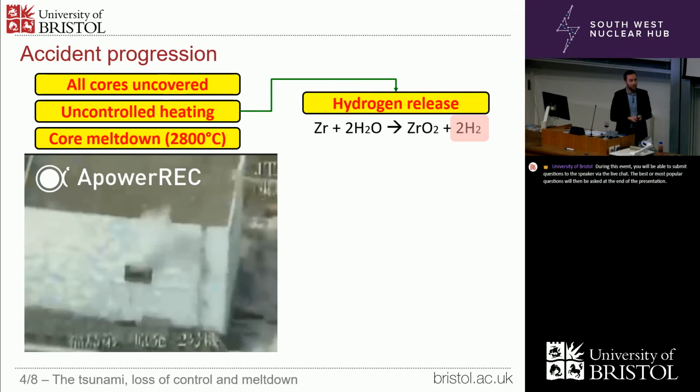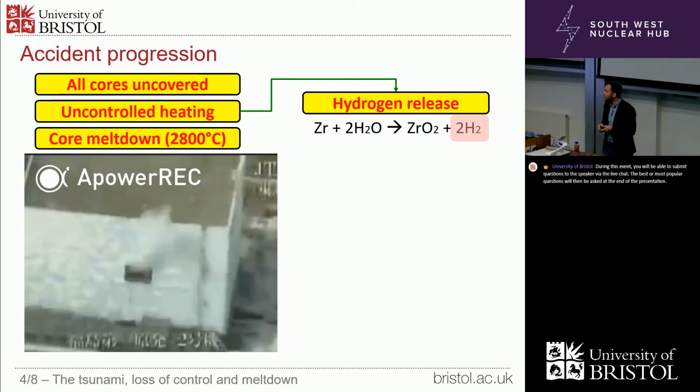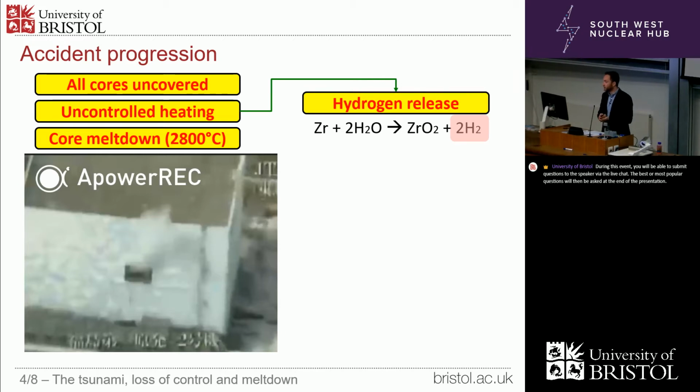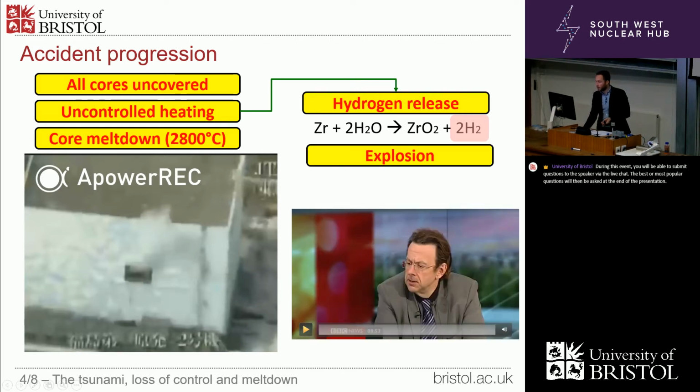The other thing that you have is this zirconium, this fuel that you wrap in this cladding. At high temperature, it starts to react exothermically with the water, and you produce hydrogen gas. Hydrogen gas is explosive, and here's a little copy of live news from the BBC. It's not an amazing video, and there isn't actually very good video at all of the explosions happening, and this is as good as I could find.